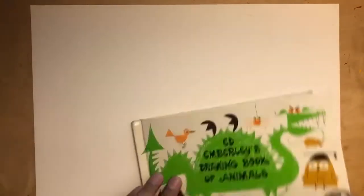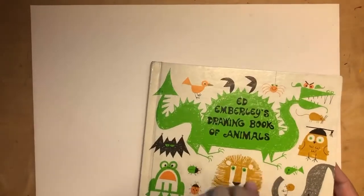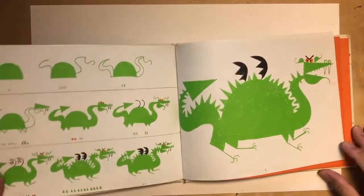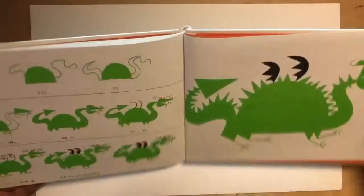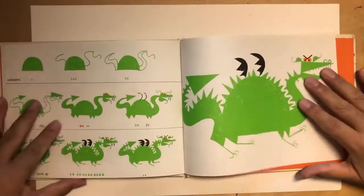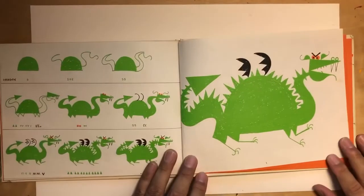You get the promise of drawing a giant dragon. I remember standing in front of the class as an instructor, and when I opened to this double page, all the kids were like, oh, let's draw that, mister. I go, okay, let's work our way to it. Let's do some simple ones.